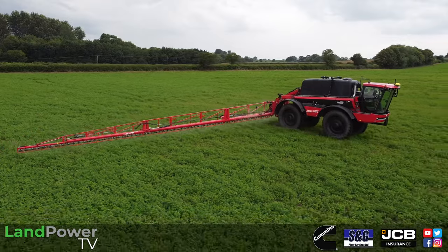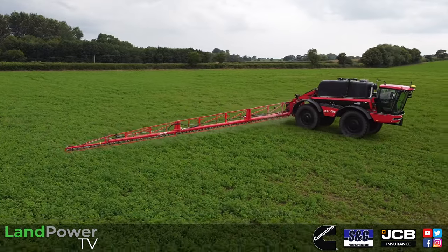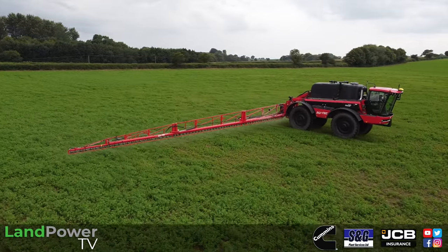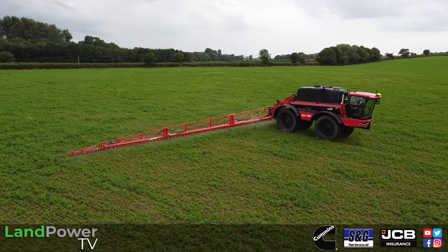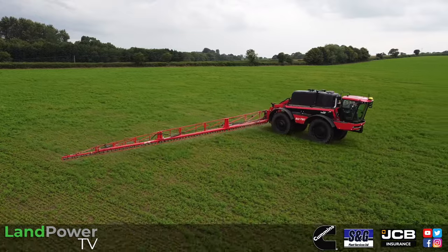Matthew, thank you very much for showing us around the new Agrifac Condor Vanguard. Cool name, by the way. I like a bit of Vanguard. Yeah, it's a good name. Thank you very much for showing us around.